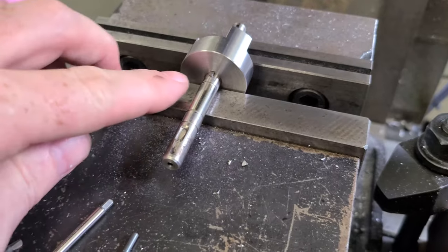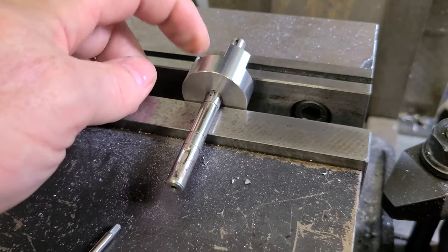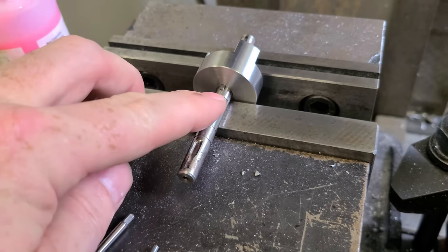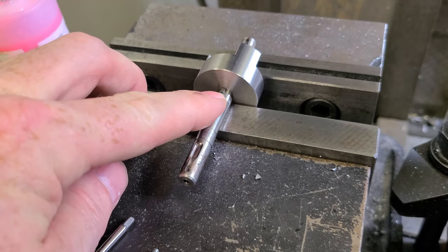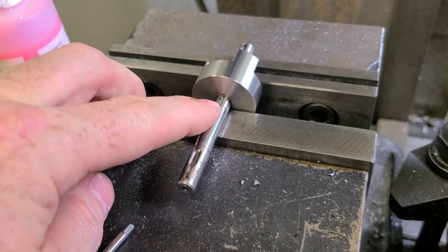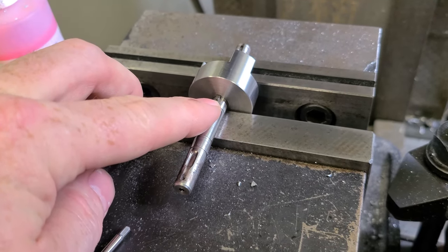So now we got both holes taken care of. We've got all the features milled in the opposite side here for the spider. I've got this clamped in with the key at the very top, purely by eyeball. I'm hoping I'm pretty close. I should be within a degree or two.